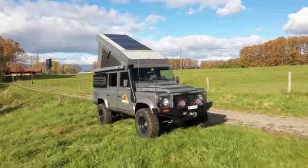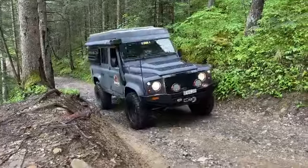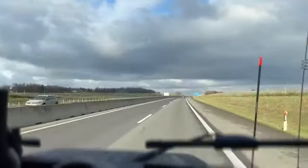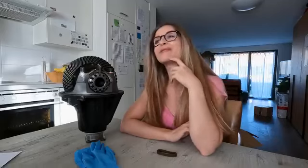We put our Defender through a lot, between the heavy camper setup loaded with everything we need, my husband's daily driver, often driving long distances in short periods of time and going off-road. It's used properly in all kinds of ways. But that's how it's supposed to be, right?